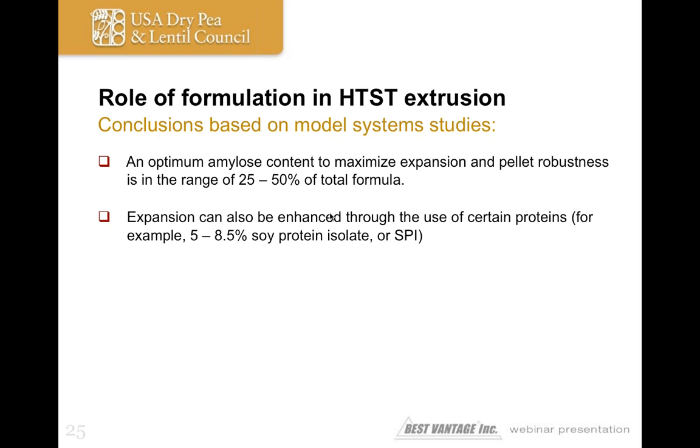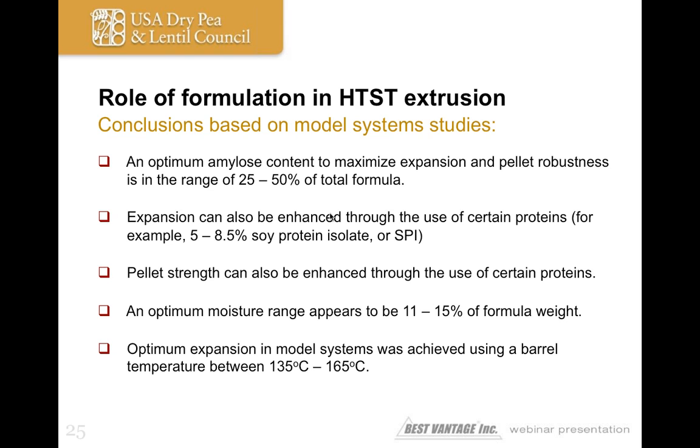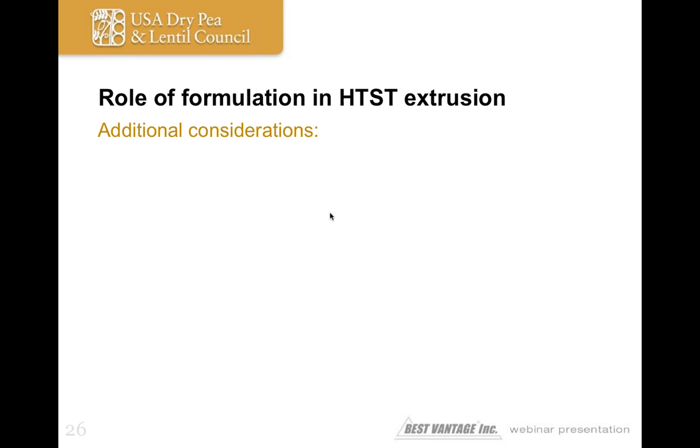For example, when they looked at soy protein isolate, they found that it behaved very differently than wheat gluten in extruded doughs. What they found with soy protein isolate is that there was a range between 5% and 8% where the addition of soy protein isolate gave a very definitive boost to the particle diameter, and also improved the strength of the particles. I should point out that soy is a legume as well, so the proteins would be expected to be more similar to those found in pulses. At a certain level, soy protein isolate would be expected to enhance the expansion of the extruded particle as well as increase the strength of the particle.